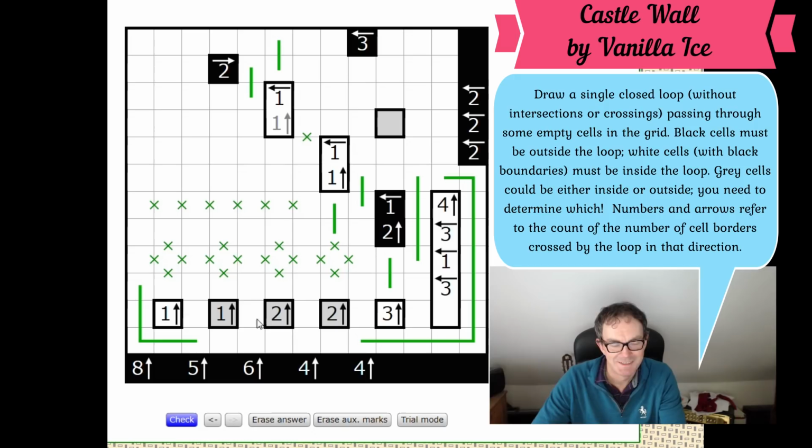Now this one clue again. This one clue again. And we get this pattern building up the grid. How cool is this? And now this two clue is forced. And now this one clue is forced. Now this one clue is forced. This one clue is forced. And this one line segment must be entered.